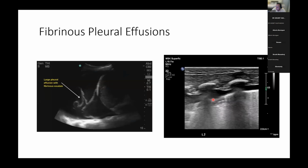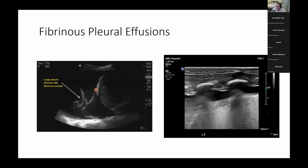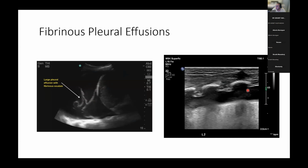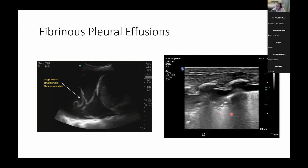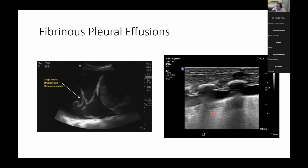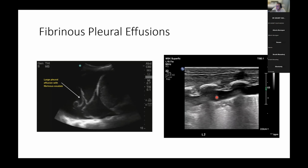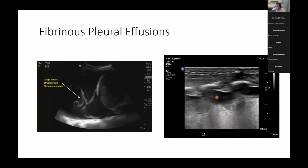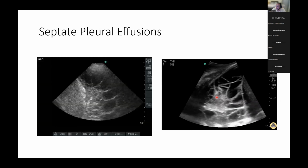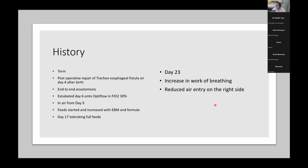Fibrinous pleural effusions tend to give you an appearance of fibrin strands. So you can see the strand-like material in the areas in between the ribs. From our perspective, that might be fibrin. A common presentation of fibrin is if you've had a baby who's had a lot of chest drains, or where chyle has been drained, and the drains have come out, but you have a residual effusion. So you can see these strands. You can have septate pleural effusions. So an ultrasound can give you a lot of information. So let's look at a case.